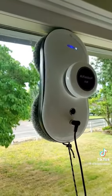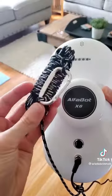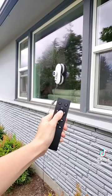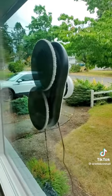The robot also has smart technology to detect window frames and other obstacles. It also comes with a safety rope to secure the robot in case you want to use it on high outside windows. It's the perfect gadget if you have hard to reach windows or if you live in a multi-level home.